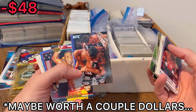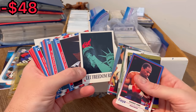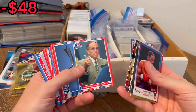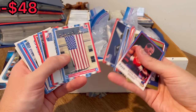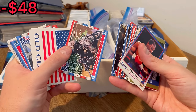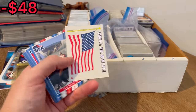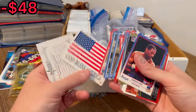There's a UFC card, Charles Oliveira, I think. Kind of a cool looking card right there. This is a historic trading card set after 9/11. Freedom Ring. Giuliani giving a thumbs up. Oh, nice. Old Glory. Red, white, and blue. I like that one a lot. America the Beautiful. God Bless America.